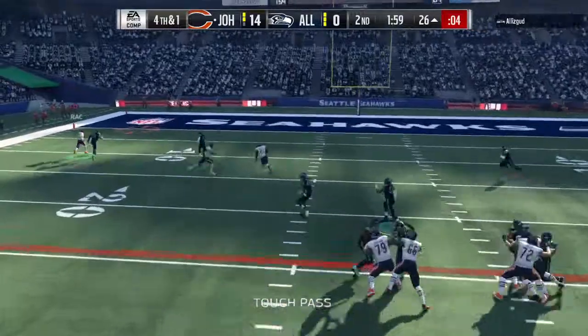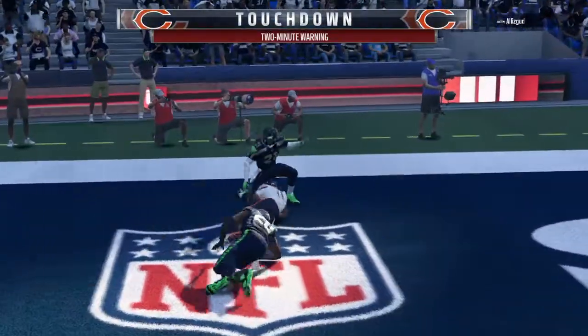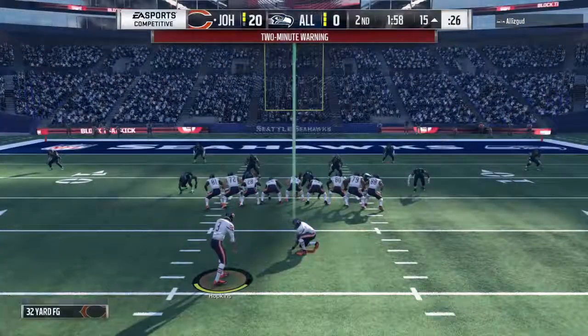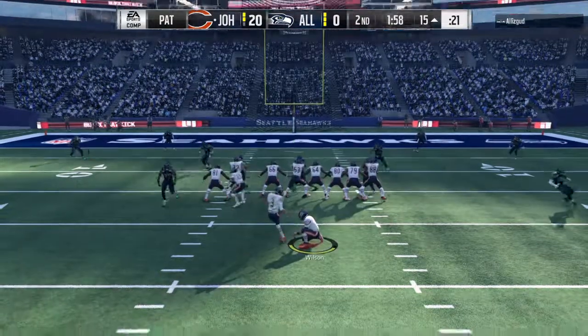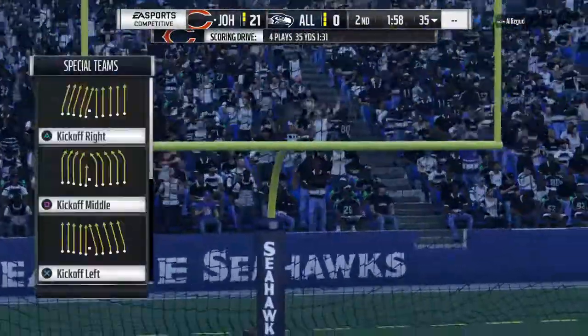They'll try and throw for it with Wilson. Got his man, and it's caught for a Chicago touchdown. Deshaun Jackson, 2 catches, 2 touchdowns here so far. And the Bears will add on to their lead. And it is now 21-0.